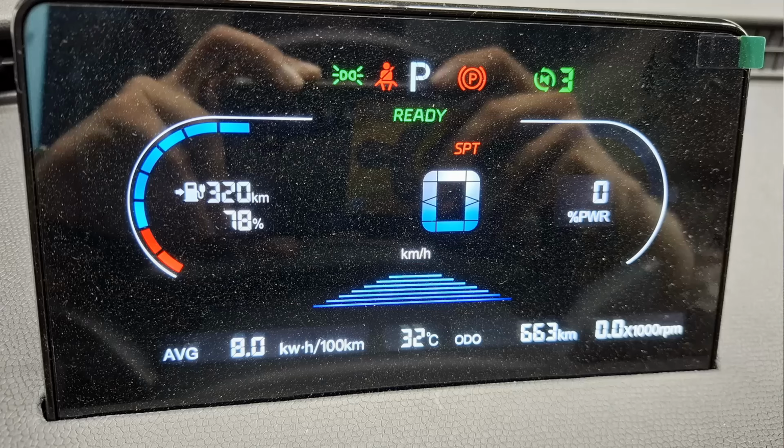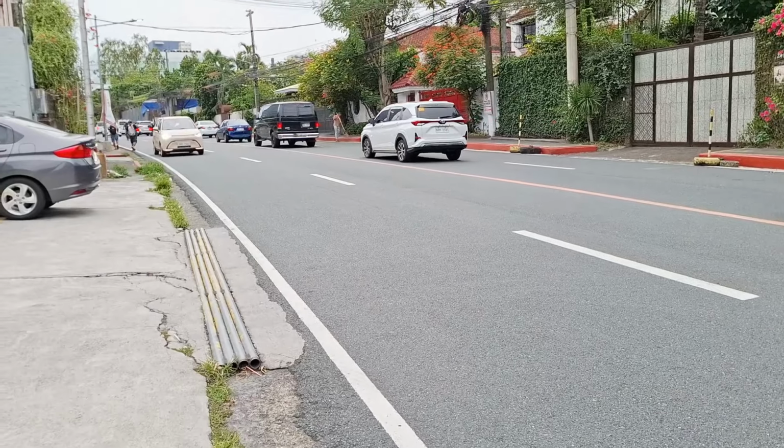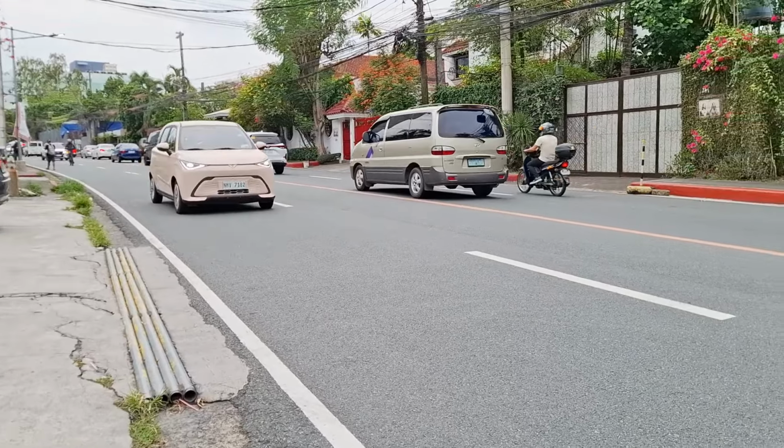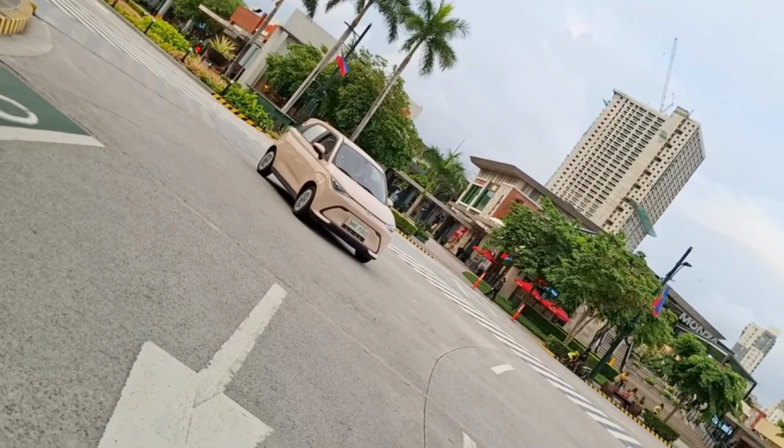So you can notice from the pictures alone, the charging rate of this Kaiyi e-Qute 04 is kind of slow. If you're planning to buy this vehicle, I suggest you plan ahead for your journeys, and I would just recommend charging this vehicle at home.